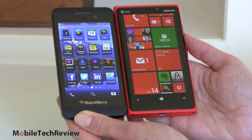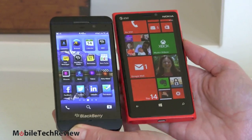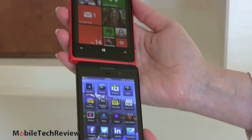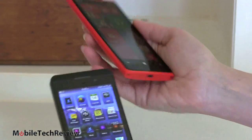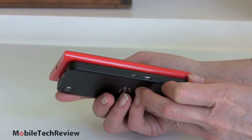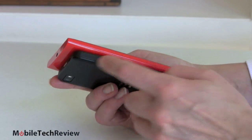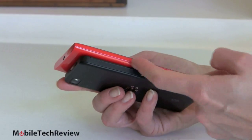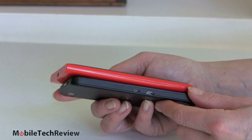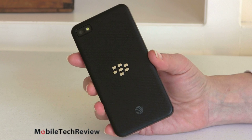And here it is next to the Nokia Lumia 920, also on AT&T, 4.5-inch display on the Nokia. And you can see they're actually fairly close in size in terms of height. Nokia is just a little bit taller, quite a bit wider. And they're both pretty thin phones, and Nokia conceals it well by being thinner in the top and the bottom there, so it looks a little thinner up top there, but by the time you get to the middle, not so much.